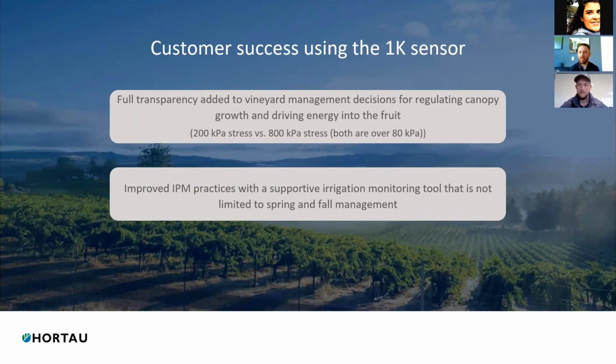basically attracting mites. It's lowering the immune system of that vine. It's going to desiccate it, and it's going to be more susceptible to disease pressure. So the IPM aspect is that you're keeping everything in check on your desired results because you're able to measure and regulate stress.